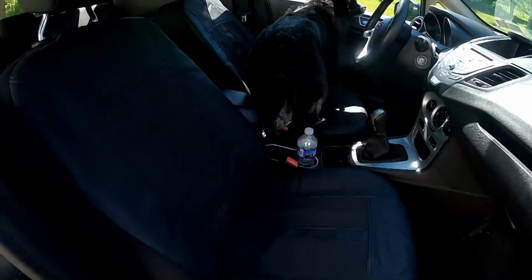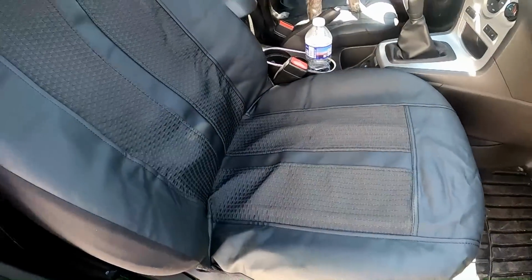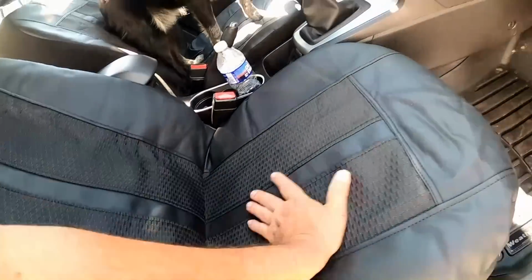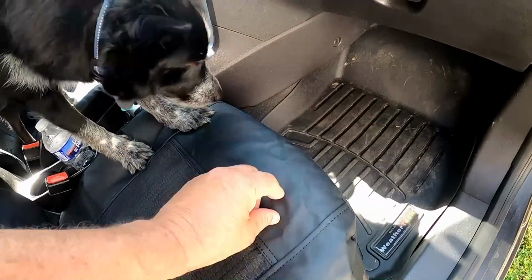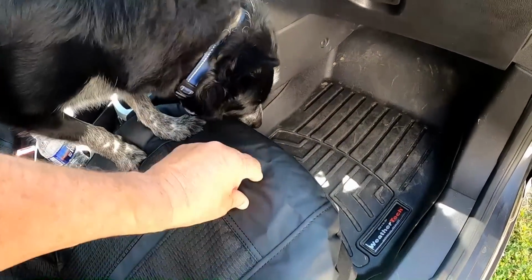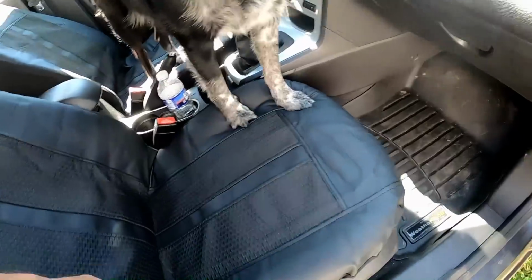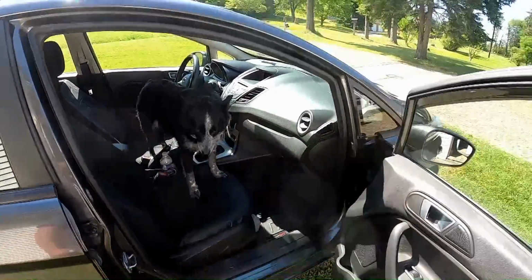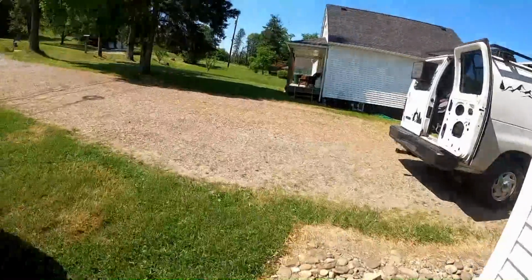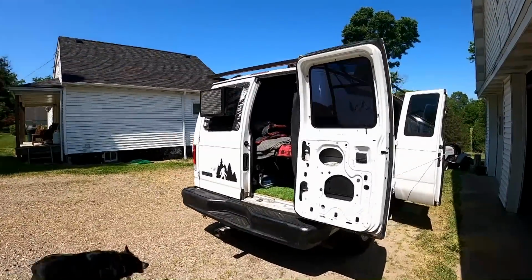I did put the car seat covers on. See, they're all kind of wrinkly and stuff. I hate the car seat covers, but maybe once it sits in a hot sun a little bit, this is kind of like pleather or imitation leather, it'll probably smooth out today. They don't look too bad from a distance. But I feel better about letting Bella go in there now that I got covers on them seats.